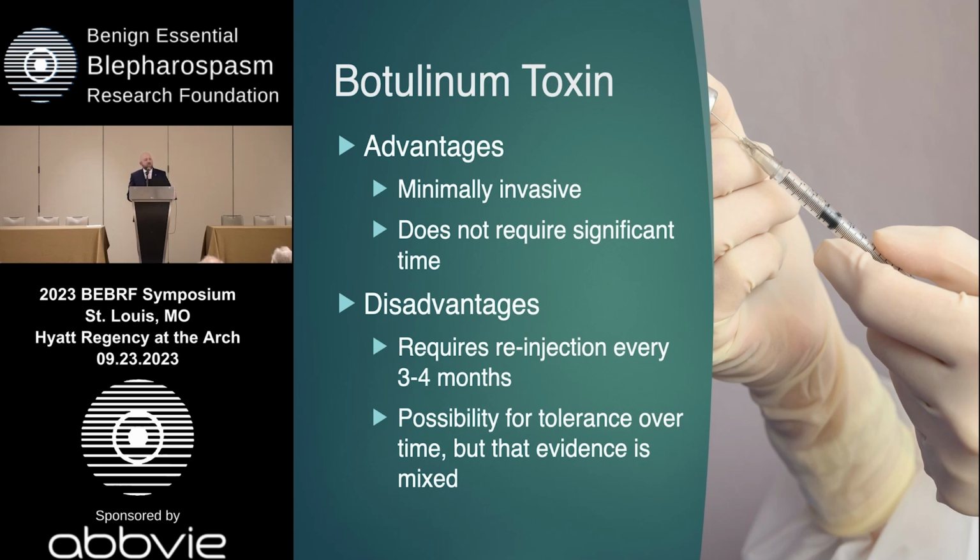By and large, the vast majority of my patients, we find stable dose somewhere between doses 2 and 3, and they usually stay at about that dose for years. Occasionally, we have to start bumping it up.